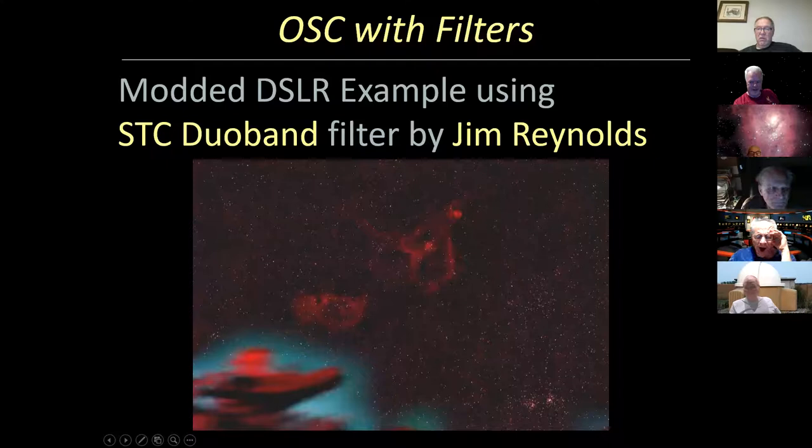So Jim took this one. He has a modded DSLR. So what is a modded DSLR? It's removing some of that malarkey that's in front of the sensor that gives the red, green, blue. Okay, explain it, Mark.